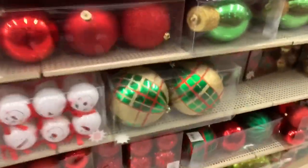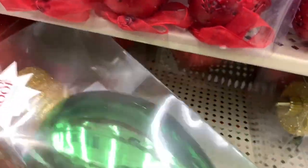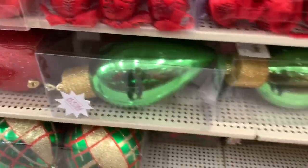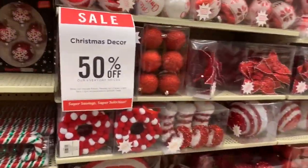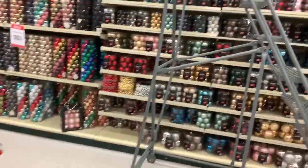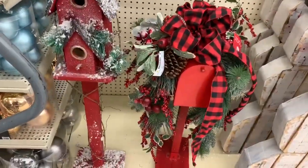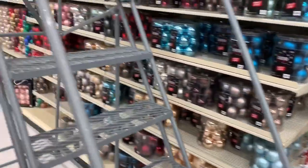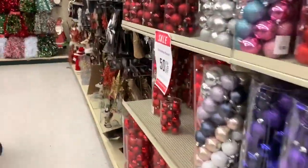Really, really pretty. Oh, I like these ornaments right there. Oh, these are really nice. How much are these? $14.99. So that'd be like $15. So that'd be about $7.50, because all the Christmas stuff is 50% off. It's really neat. Oh, I didn't see these little mailboxes. So cute. So that'll be about $50 for that.